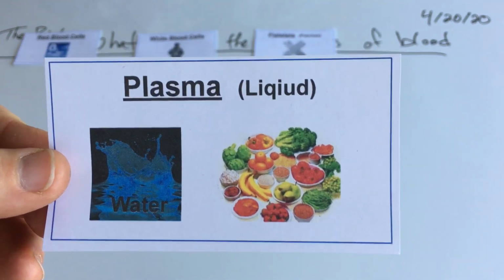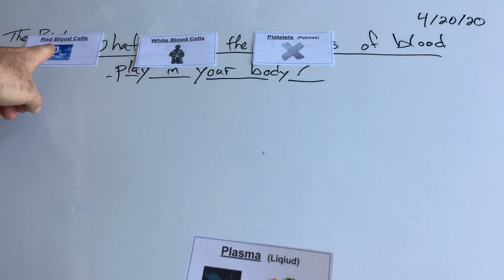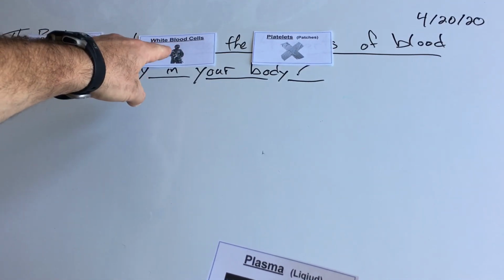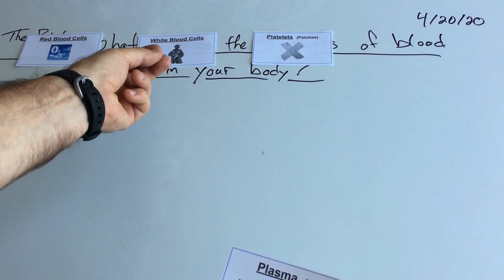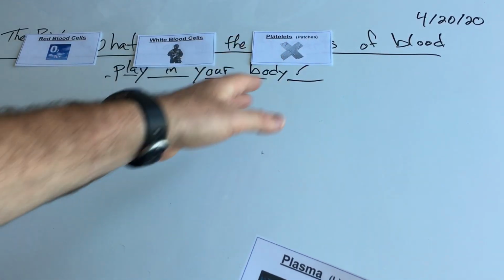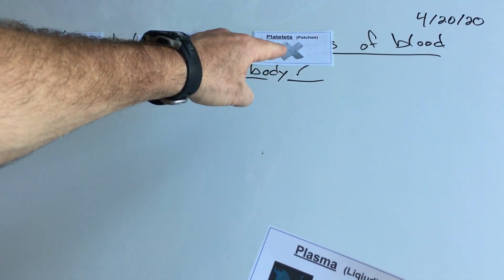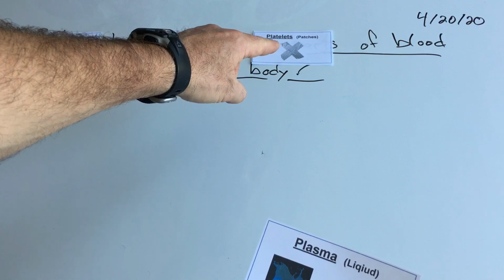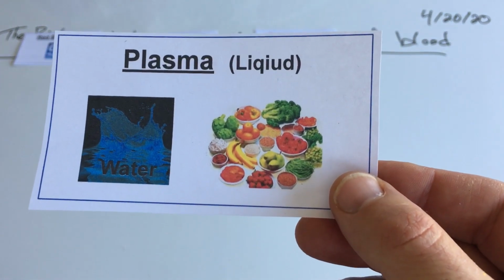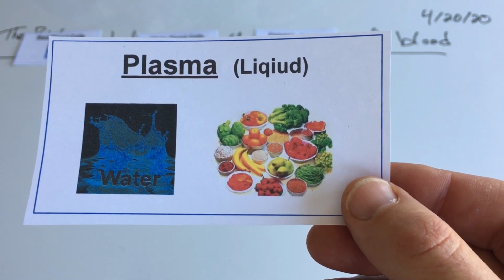Okay, and now looking back at the blood definition, the last thing I see is plasma. Plasma. It's the liquid portion of blood. If I look back, I see red blood cells are, well, cells. They're things. They're solid. White blood cells are, well, cells. They're solid. I can pick them up. Platelets are cell fragments. They're solid. I can pick them up. So we have a solid and a solid and a solid. So how do we get it to flow?